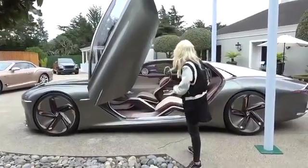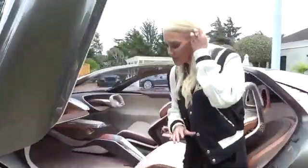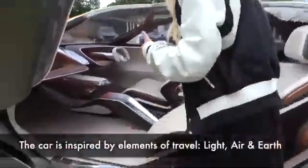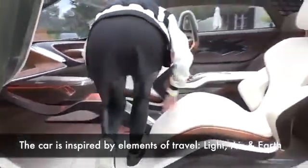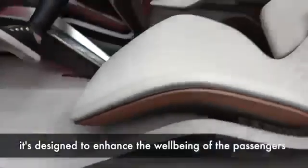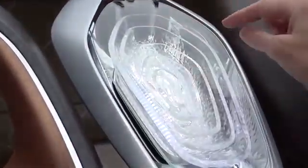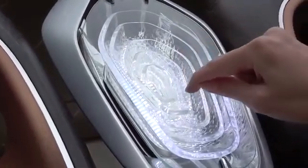Come on in. I'll show you around the interior here. So, there's so much going on in here because, of course, this is what they picture the future of driving to be like. I'm going to pop into the driver's seat over here. Okay. This is all crystal underneath here. And then a glass surface over the top. So this is actually where you would interact with the car.